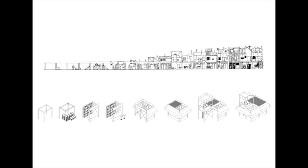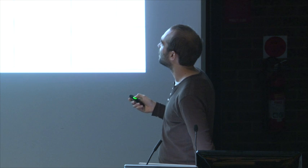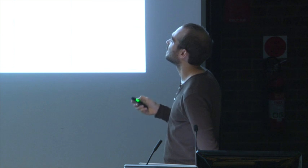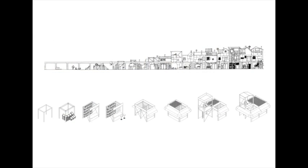We reinterpreted this small-scale structure and added some new main buildings. We were always talking about it as a village with the church, the city hall, and the theater.